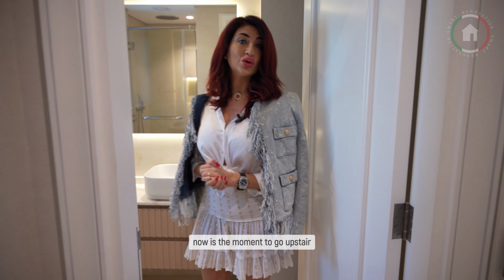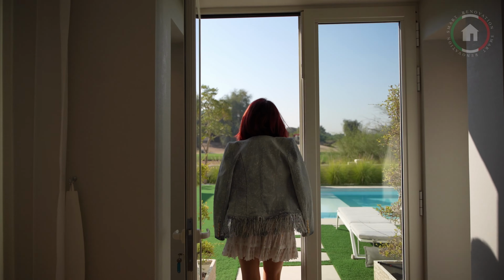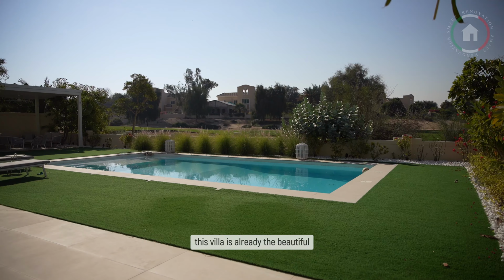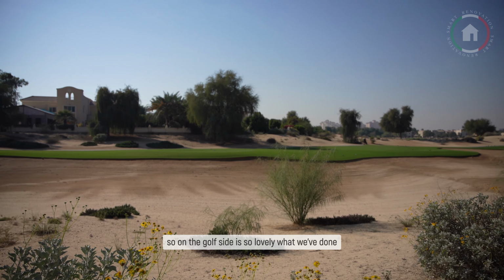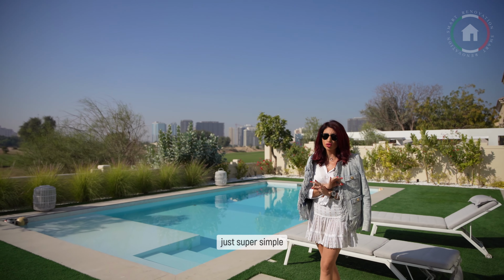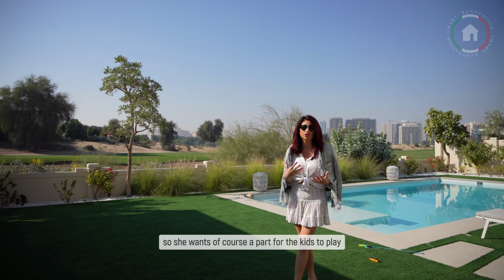Now is the moment to go outside and show you the landscaping by Smart Renovation. See the landscaping. This villa already has the beautiful added value of a beautiful view. On the golf side, it's so lovely. What we've done is just super simple. A mix of grass, she has a boy, so she wants, of course, a part for the kids to play.